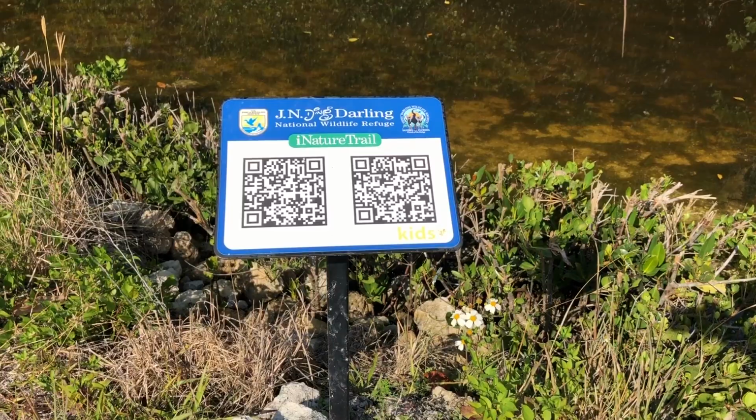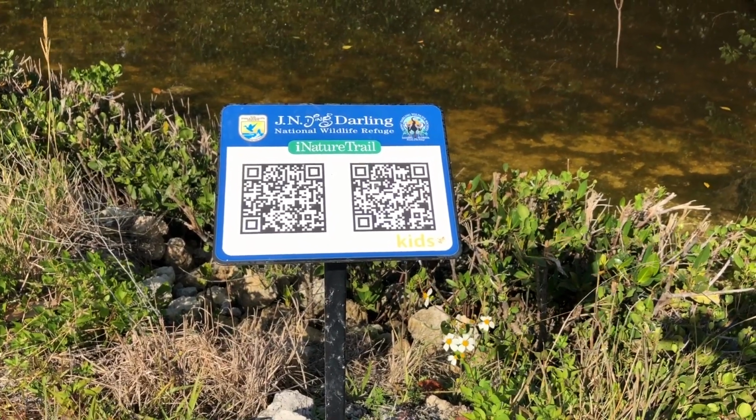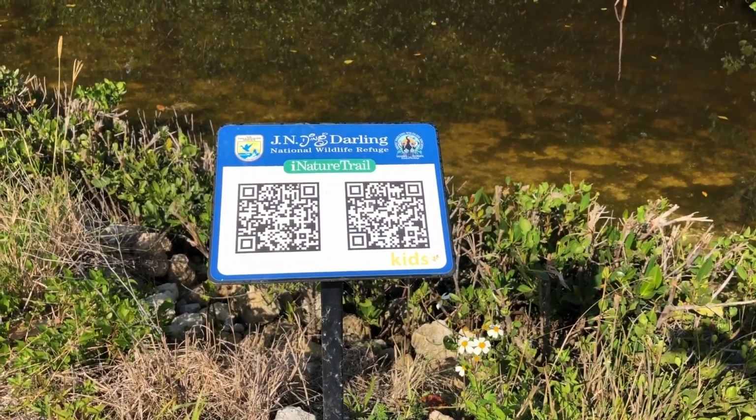One of the nice things about the J.N. Ding Darling National Wildlife Refuge is this nature trail, which can be explored on foot, it can be explored on bicycle, it can be explored by car. So it's really accessible to just about everyone. Plus, they have these QR code signs at many, many stops along the way that both adults and children can use to have an interpretation of exactly what it is that you're seeing in that particular location.